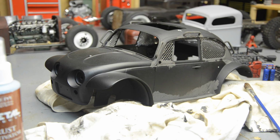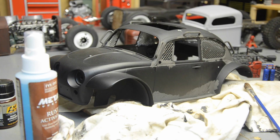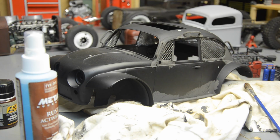Another thing I'm going to try: I used this spritzer bottle for the rust activator before, and you can see here, anywhere there's not rust, it gets a white, icky looking residue. So I don't want my entire body to be like that, and I don't want to have to try to wipe off extra stuff. So I think I'm just going to try to brush this on. The windows would have been a lot easier to do with the spritzer, which I may still hit those with. But as far as the parts of the body, I'm going to do it with a brush. So, get set up, let's go.